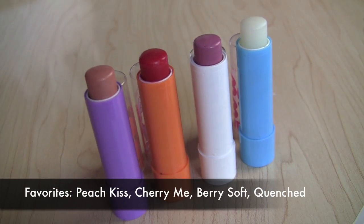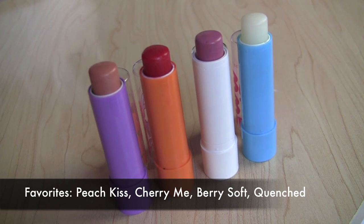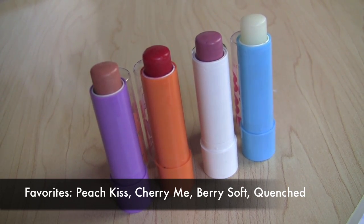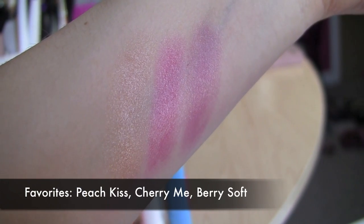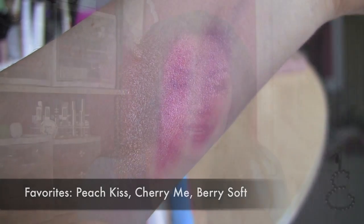A couple of long-standing ones that I've loved forever, it seems like, are Peach Kiss, a nice light like peachy nude sheen that it gives your lips. Also love Cherry Me if you are into the reddish pinks. Think about the shade I have on now, but maybe a little more sheer. That's what Cherry Me is. Very soft, not so much for the Dr. Rescue aspect of this, but for the color. This gives my lips such a pretty pink color. I just fell in love with that shade.